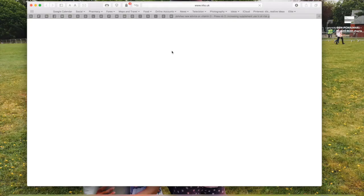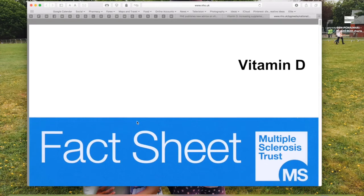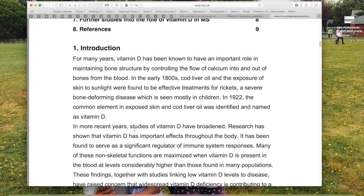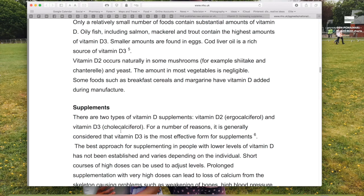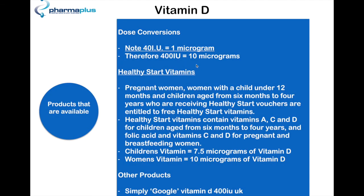And if you want to find out a little bit more, I put a link in. It's to an NHS guidance around multiple sclerosis, but you can have a look at it. I'll see if I can find where I found that from. Bear with me. Here you go. So 400 IU, 10 micrograms per adult per day. Okay, so a lot of the preparations that you'll see are at 400 IU, which is the same as 10 micrograms, which is the same as what your daily intake should be.